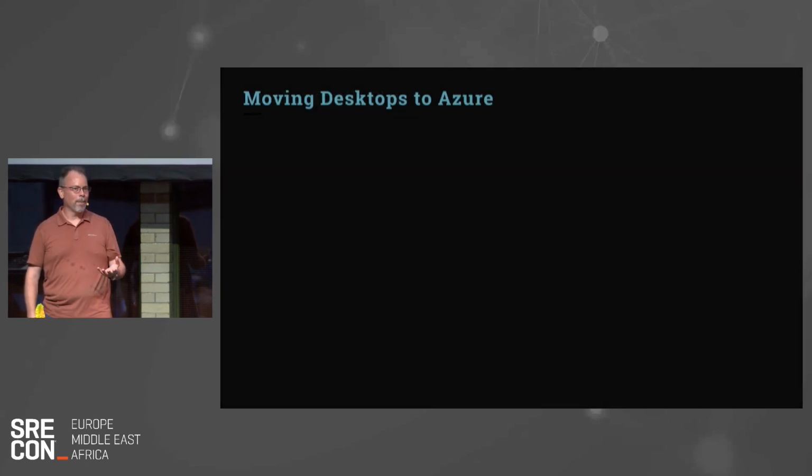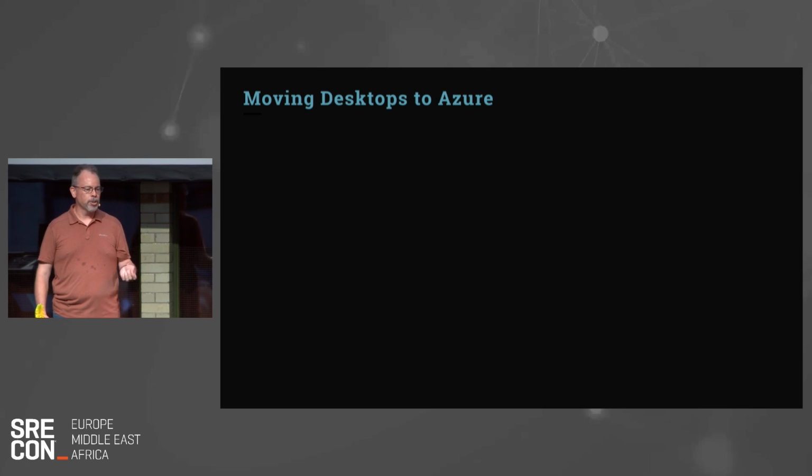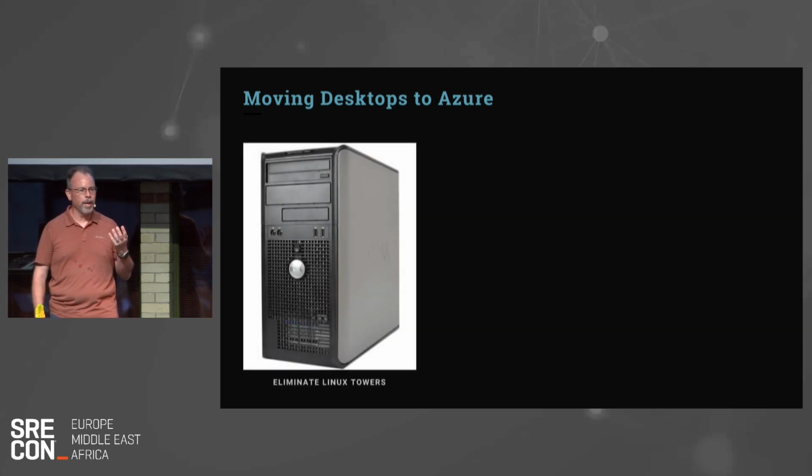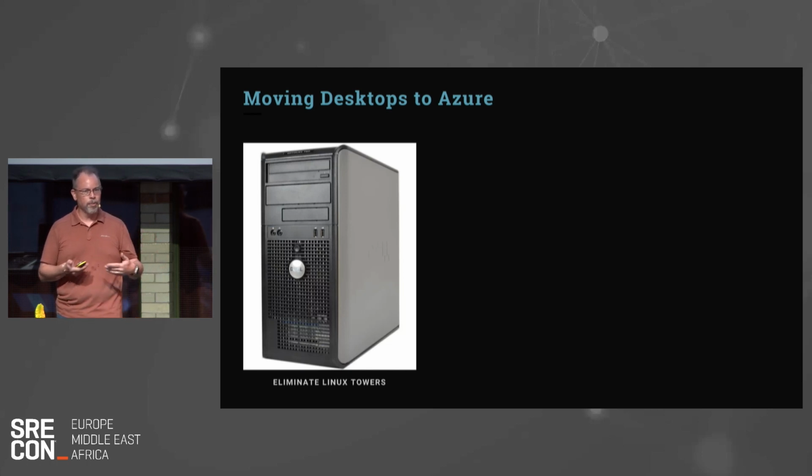So what happened? What triggered this whole thing? We had been in a process of moving desktops to Azure. Like a lot of folks, we have Linux towers under everyone's desk so that all of our engineers would have a development environment that looks like production, makes it easy for them to make changes and get things tested before they actually check in the code and roll it out.